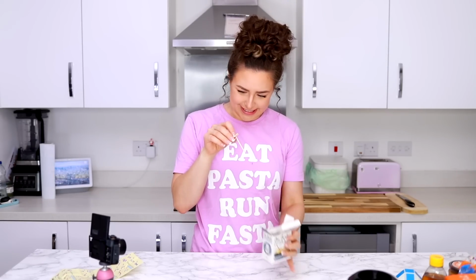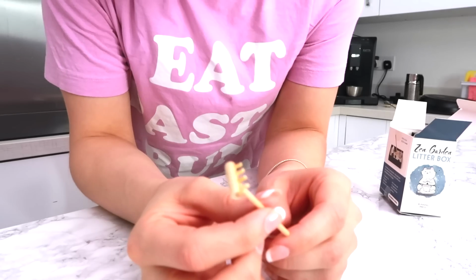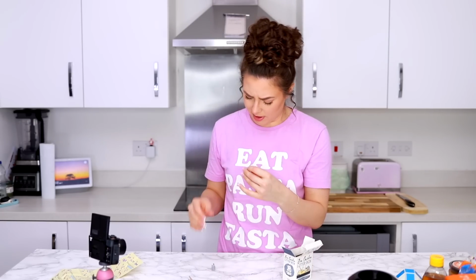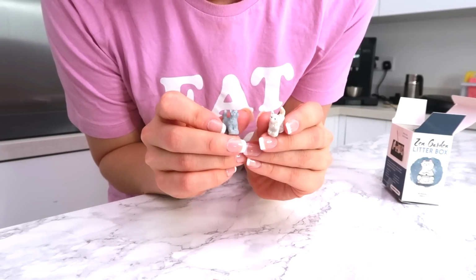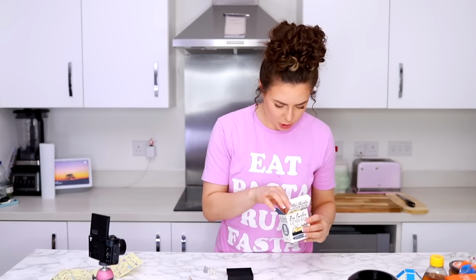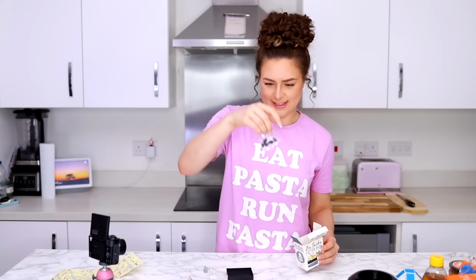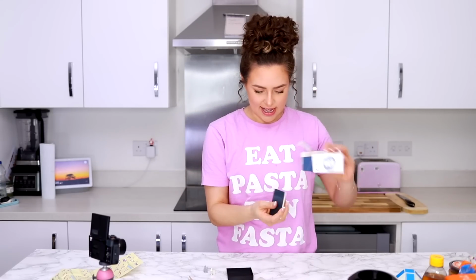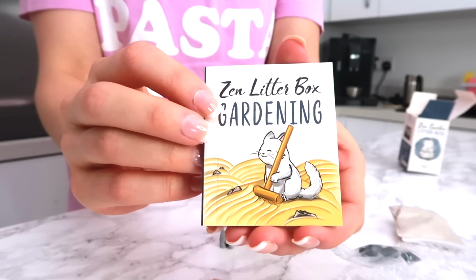I am very intrigued to see this book. Oh my goodness, this is the cutest little rake. Are you kidding me? Maybe I will enjoy this more than I thought. Little kittens! Oh my goodness, they are very, very cute. This is what they look like. Got 2 little kittens with their tails up in the air. Then this is their litter tray. I've got some rocks, some sand, and then this booklet with the cutest design on it.